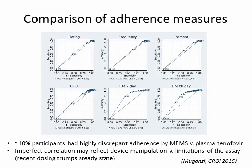So I will say one more thing about adherence measurement within that study. This was a comparison. Again, people are asking what measures to use. So we did look at multiple ways of getting self-report, kind of rating your ability to adhere, how frequently did you take your medication, what % of doses were taken, as well as pill counts, and then electronic monitoring with the MEMS, either looking at 7 days or 28 days before a drug level. So we did drug levels. Blood was taken every month for HIV testing. Some of that blood was stored, and we could go back in a random sample and see what their tenofovir levels were.